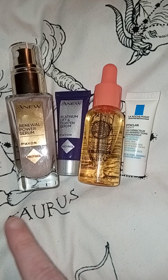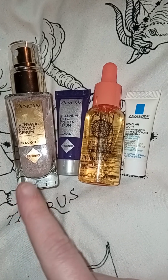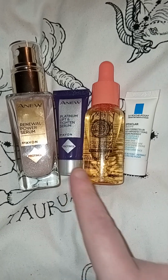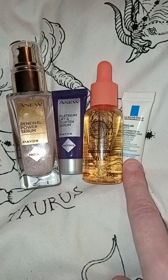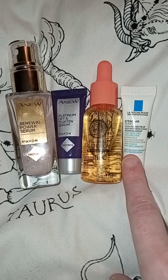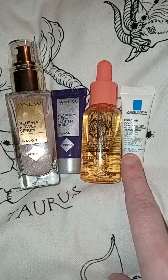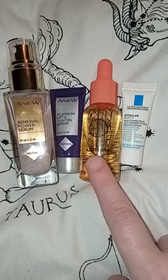because for every full-size product I use up, I'm going to give myself a point. For every mini I use up, i.e. this one, half a point. And for every sample, I'll count that as a 10th towards a point. So for every 10 samples, a point, because I do want to be using up a lot of my samples, because I do have quite a few of those, and that'll stop me from running out of the full sizes so quickly.